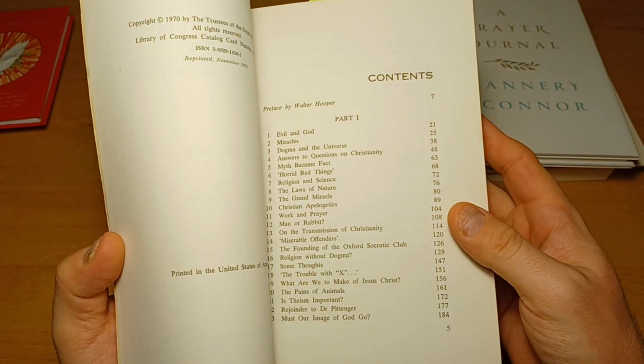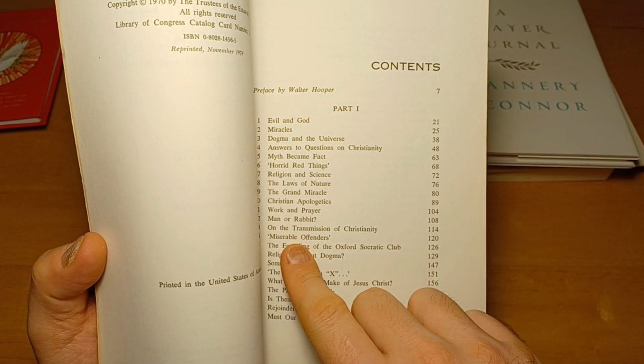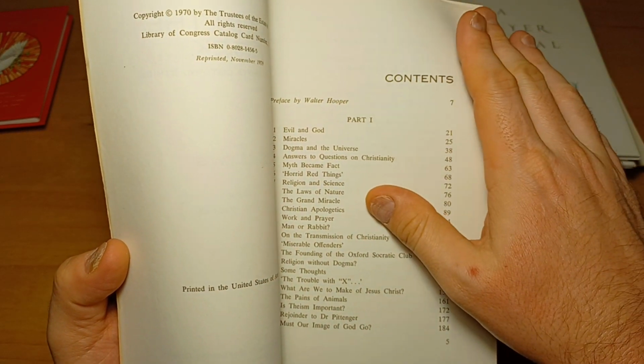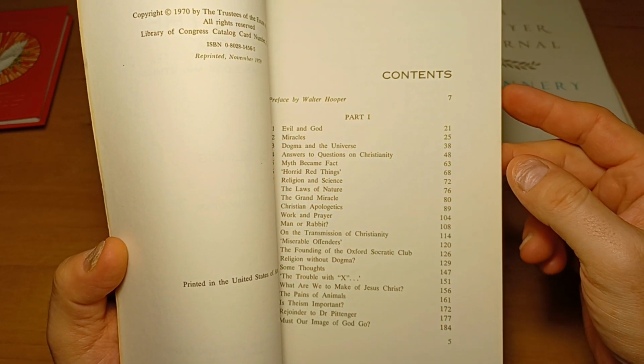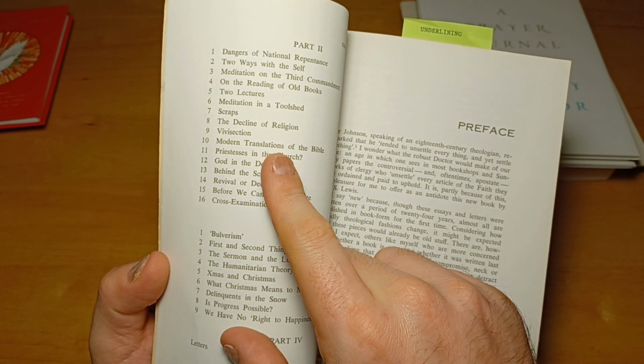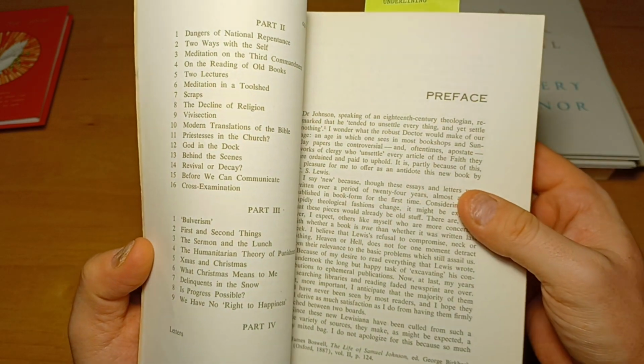Finally happened. But he has this essay, Miserable Offenders, which is on prayer book language. So I wanted to read that, and I think there'll be some others in here that'll be interesting as well. Modern Translations of the Bible. I think that'll be a good one to read.